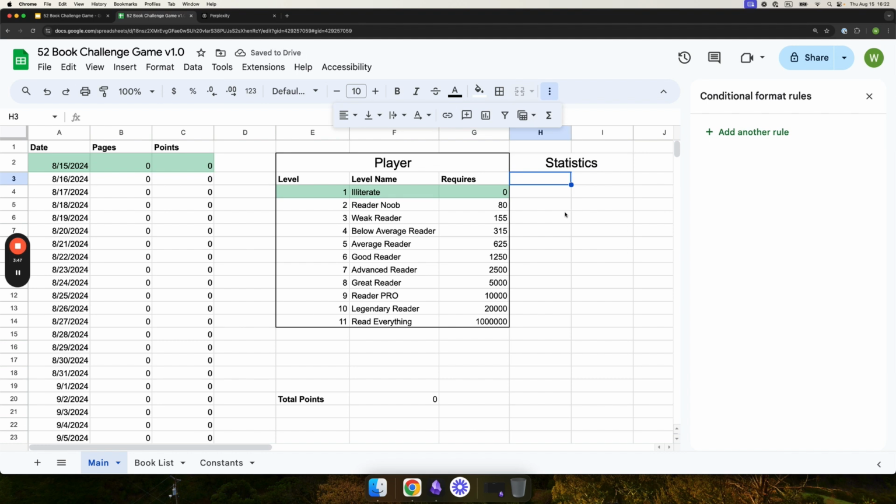And what statistics do I need? Number of pages read. Number of books started. And maybe number of books finished. Yes, I will remove this unnecessary part to have it shorter.